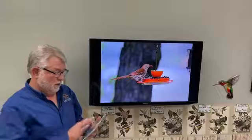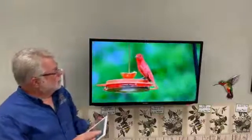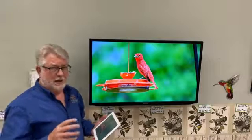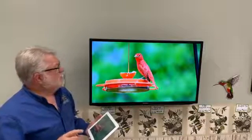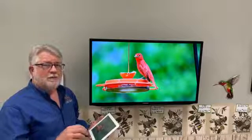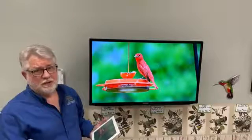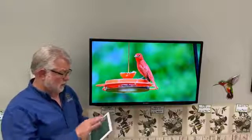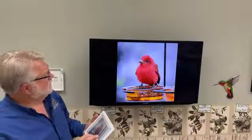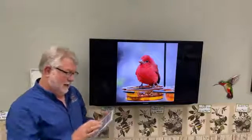Let's see, what's another good one here? Oh, this is a summer tanager. Beautiful. They're starting to show up right now. People are sending me pictures right now. I had one in my backyard a couple of days ago. They'll eat the citrus, and they'll also eat the grape jelly. Some years I have more summer tanagers in my backyard than I do Baltimore Orioles, so be on the lookout for those guys. Here's another one of the summer tanager on the grape jelly, eating on that.